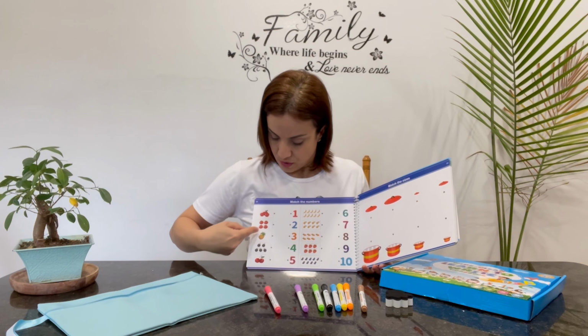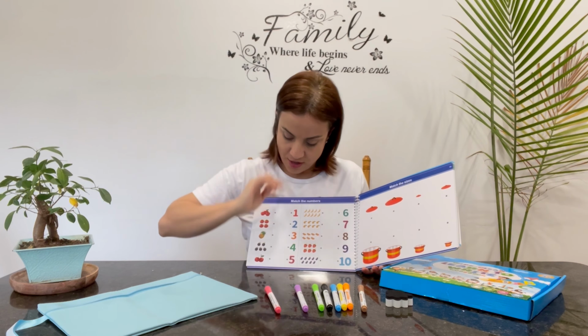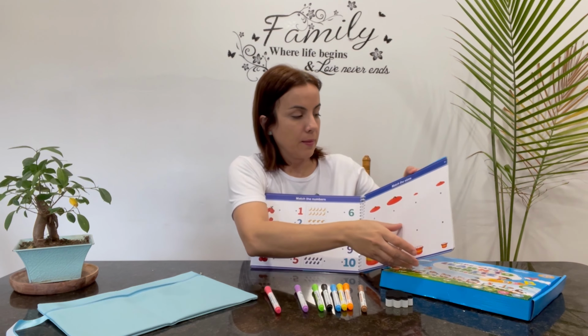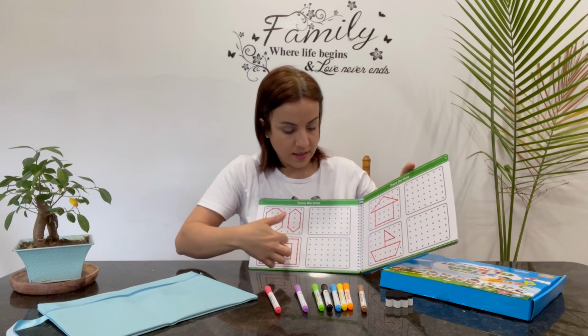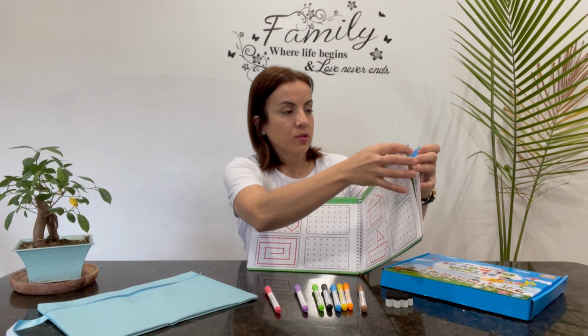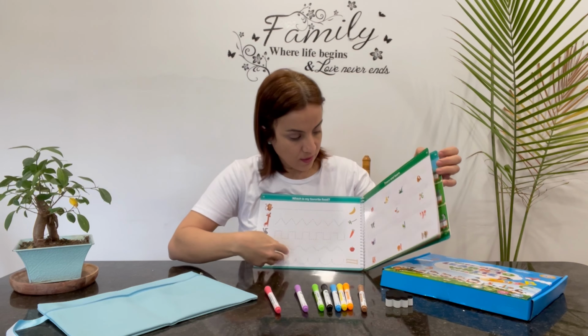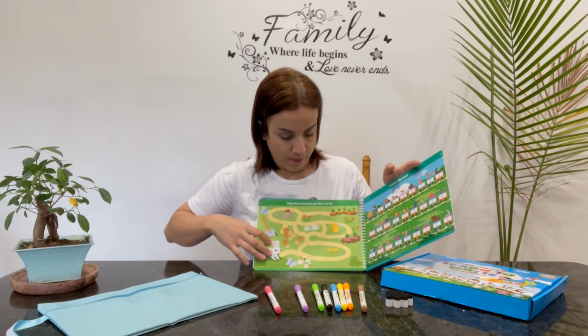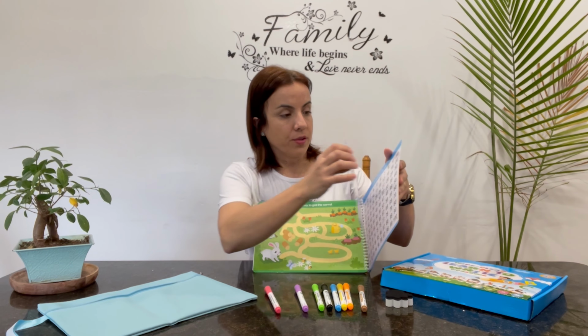They're gonna do numbers again, match the number with the amount of fruits or vegetables, match the sizes, then they're gonna trace shapes and lines. So really great product. There's even some words in here that they're gonna start tracing, and just a really great product.